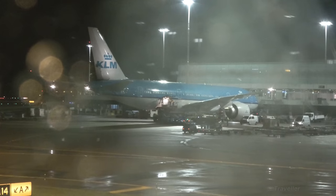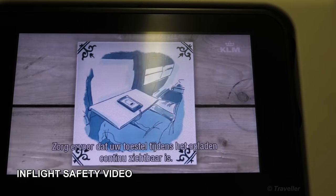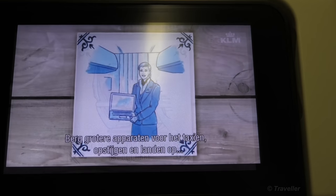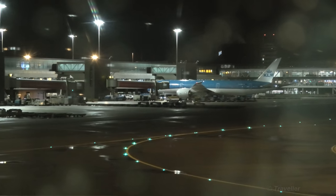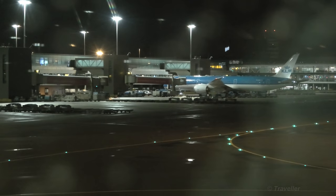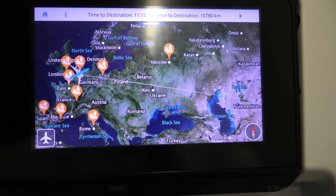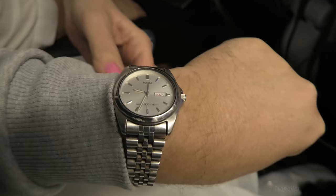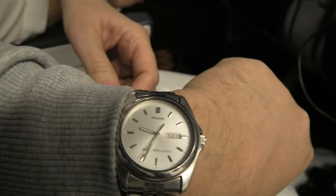One KLM aircraft over there. So we're taxiing off to the runway now, which I said would take about 10 minutes to get to. Anyway, I forgot to show you our departure time. There's our route. Manuel just pulled my sleeve up over there from far away on the other chair. It's now 35 minutes past 9 in the evening, and we're about to depart.